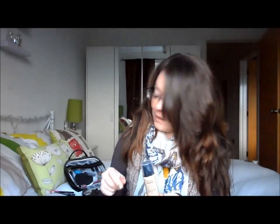Now I only bought this because I saw loads of reviews a good few years back on this product, and I think they were duping one of the MAC foundations, I can't remember which. And I thought, I can't afford a MAC one, so I'm just going to give the Revlon Colour Stay a try. And this is $11 or $12.99 in Boots, so for a drugstore product, this is quite pricey.